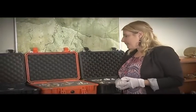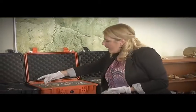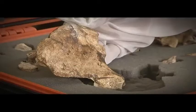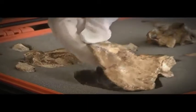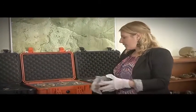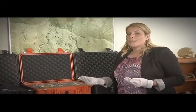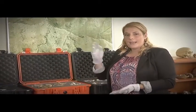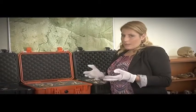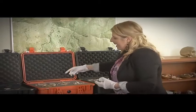If we move up to the next case, we've got parts of her pelvis coming out. And her pelvis is actually quite amazing. It's one of the first undistorted pelvises ever discovered. We can put the pieces together and create what we call a hemi-pelvis, which shows us a lot of the morphology. With early humans, we'd always assumed that they had lordosis, which is the curvature in the spine that we have because we're bipedal, and this is the first fossil that actually shows the lordosis. And this is really nice.